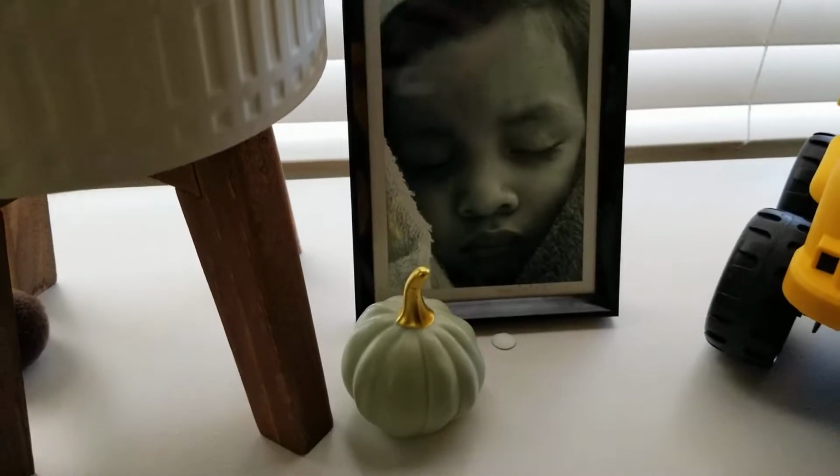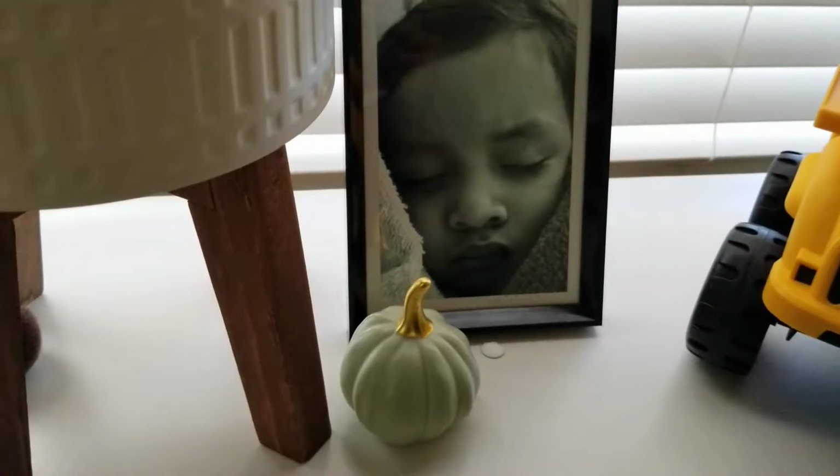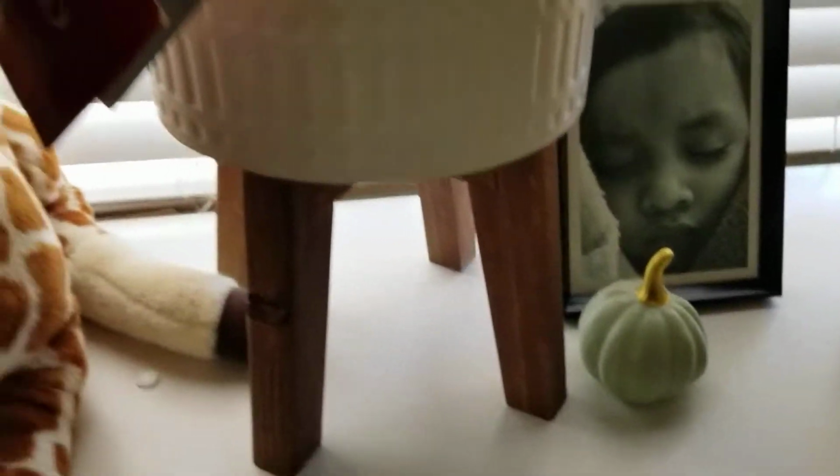And this is another picture I developed from Walgreens. This was only like 30 cents, you guys. 30 cents to develop that picture. And I put a little pumpkin, and this is from the dollar spot from last year.